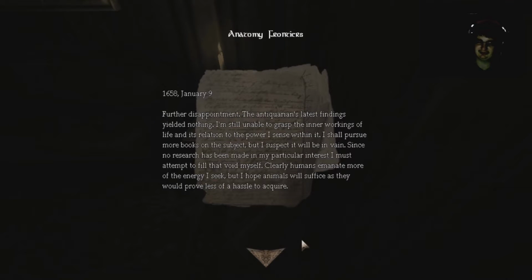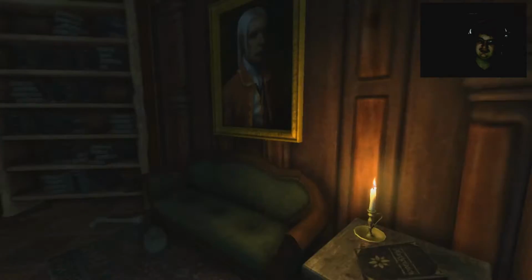1658, January 9th. Further disappointment, the antiquarian's latest findings yielded nothing. I'm still unable to grasp the inner workings of life and its relation to the power I sense within it. I shall pursue more books on the subject, but I suspect it will be in vain. Since no research has been made in my particular interest, I must attempt to fill that void myself. Clearly humans emanate more of the energy I seek, but I hope animals will suffice as they would prove less of a hassle to acquire.